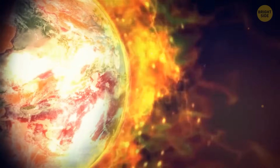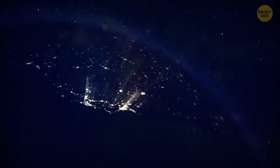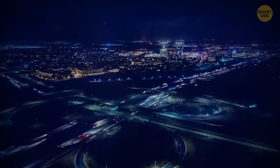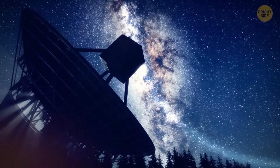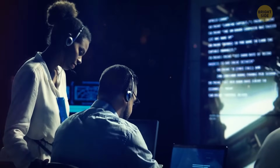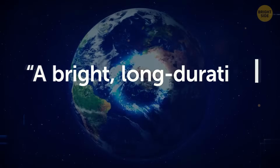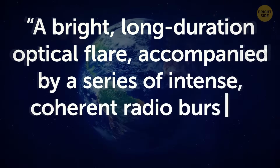That means that only one side of the planet receives this awful amount of radiation, and some experts speculate that an intelligent civilization might live on the night side of the planet. And it could be this civilization that sent us the strange signal that astronomers caught in 2019. Scientists described it as, quote, a bright, long-duration optical flare, accompanied by a series of intense, coherent radio bursts.